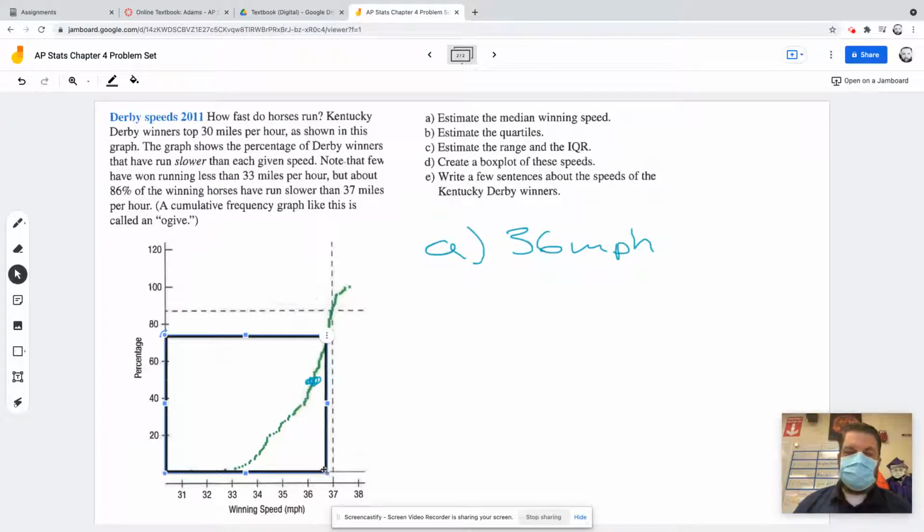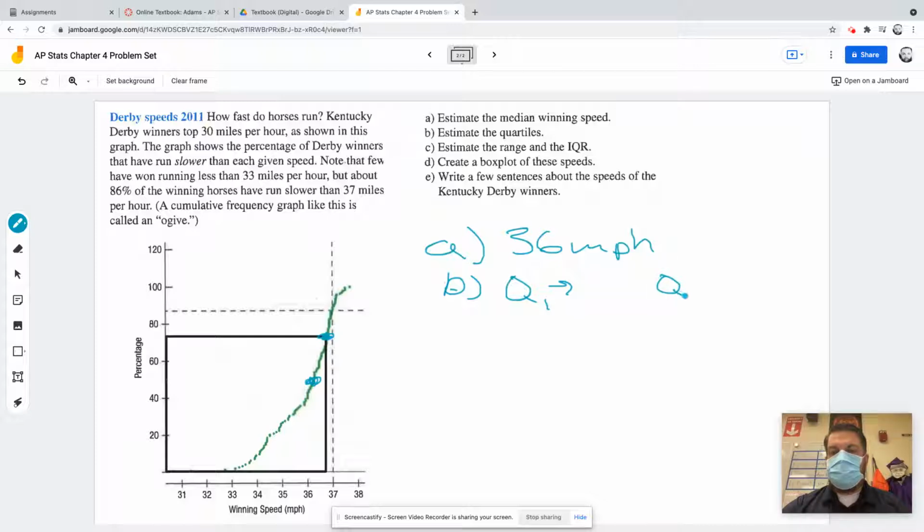I'm just going to wait for that to kind of jump in there. And so I'm interested in this point. So for B, oops, that's not good. The first quartile is the 25th percentile, and I just located the 75th percentile. What would you guesstimate that would be? It's between 36 and 37, but it's closer to 37, right?